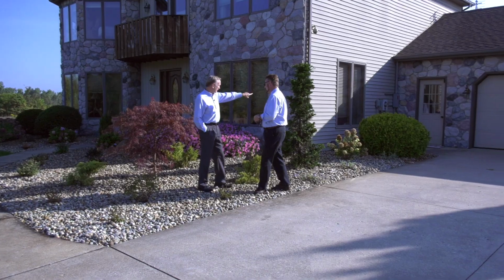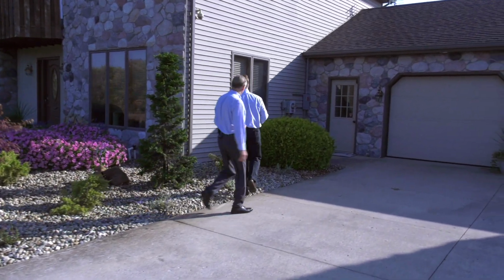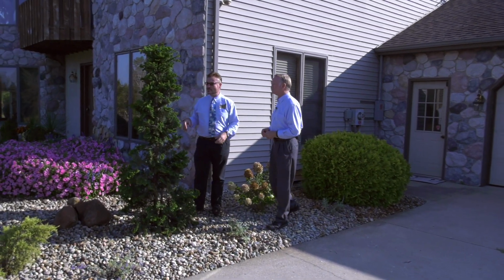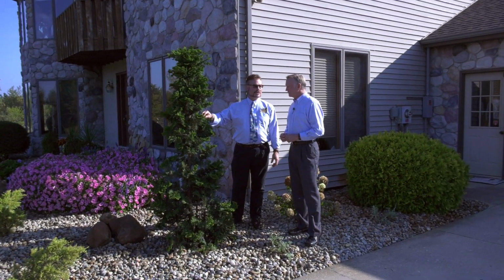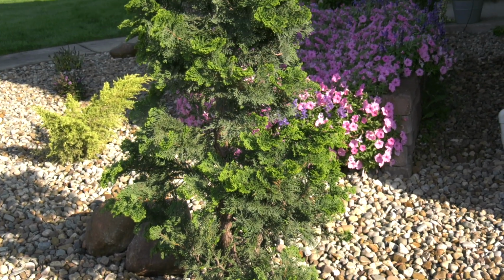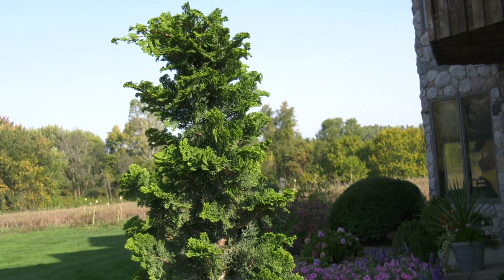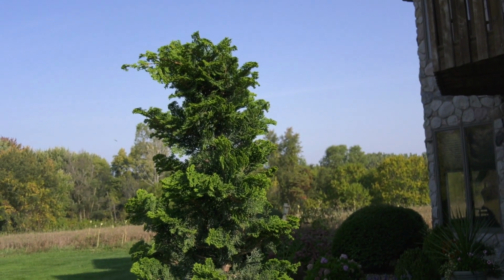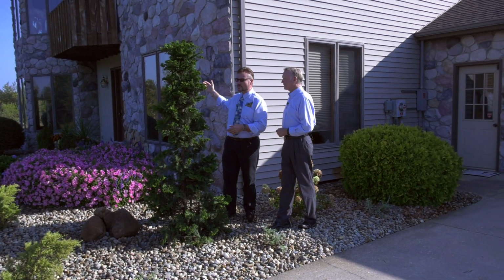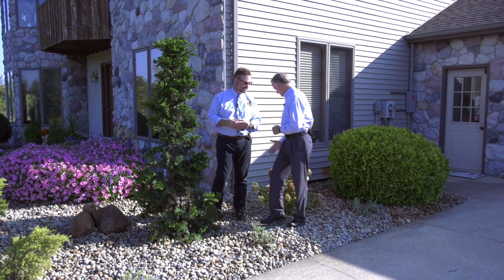What about one quick glance here toward the drive, Mark? Well, we wanted to frame the corner of the house here. And again, we didn't want anything that gets too large. This is a slender Hinoki cypress, and I love the different shades of green here. We've got the chartreuse green and more of an emerald green. Very fluffy, very soft to the touch. Going to give us some vertical height, but we don't want a lot of width. We want to protect that view and keep that open. Yeah, very good. And then along here?